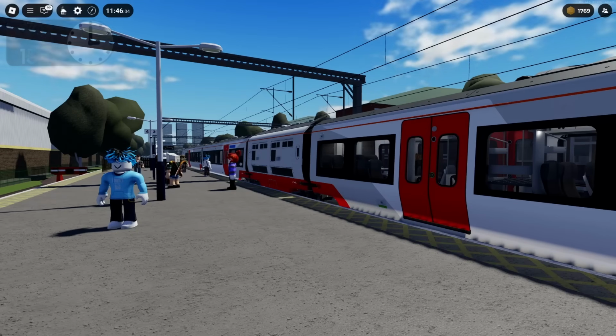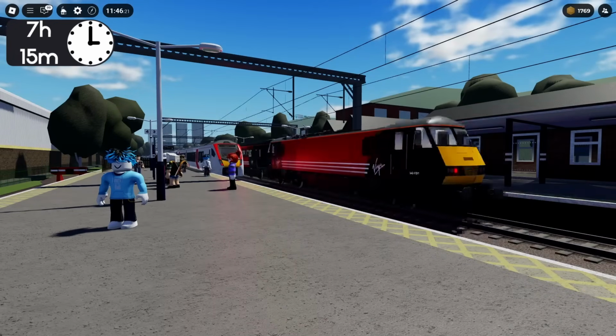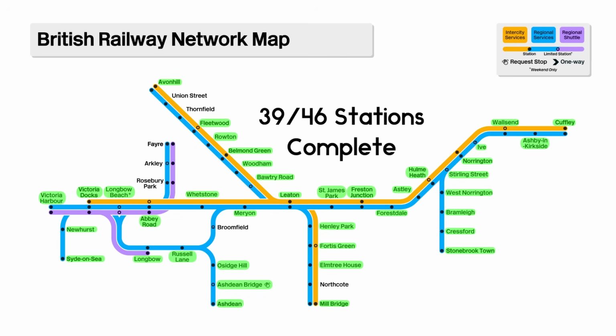Anyway, as the trains at Fleetwood do some ridiculous maneuver, it is now the time to look at the visited stations map after the end of episode 7. As you can see on the map, Rotun and Fleetwood have been added to the ones covered in the green color. This brings the total to 39 stations, leaving 7 to go. I think we only have 2 or 3 episodes to go.